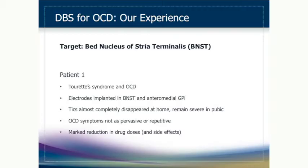We've done 3 OCD patients. We've done a lot of patients with Tourette syndrome that have also had some OCD features, but we've done 3 patients primarily for the treatment of OCD. One of them was done last week, so we don't have much follow-up on that yet. But the 2 patients that we do have follow-up on, one patient had significant Tourette syndrome and OCD, and we decided to put electrodes in the bed nucleus of stria terminalis as well as the globus pallidus internus, with the rationale being the GPI was the target for the Tourette syndrome and the BNST was the target for the OCD.